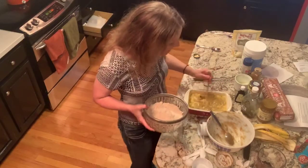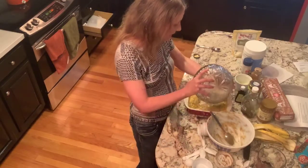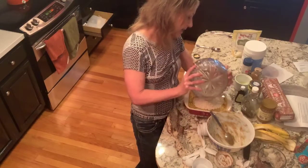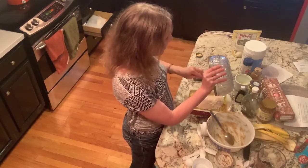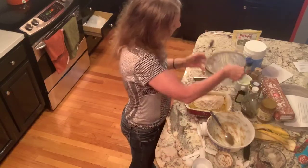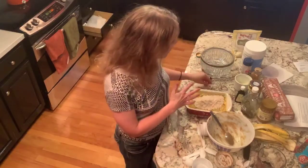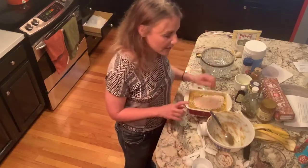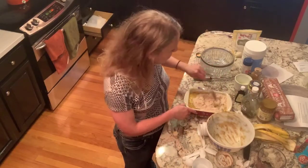So I have all my wet ingredients here. We're getting towards the end. I'm gonna sift the dry ingredients in there. And then I'm gonna add my top layer of chocolate chips, my dark chocolate chips that are greater than 70% cacao. I'm gonna top that on my bread, and then that's gonna go in my preheated oven, which is preheated to 350 degrees. This is gonna go in the oven for between 45 and 50 minutes. But I promise you that I will post the exact recipe in the comments to this video.